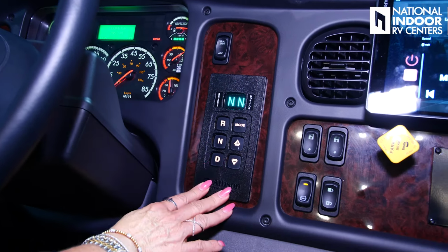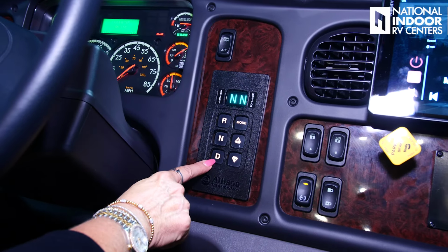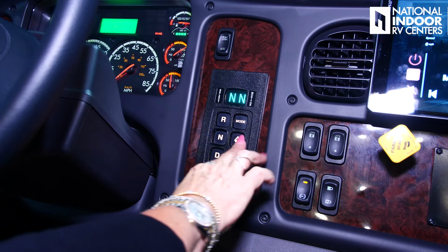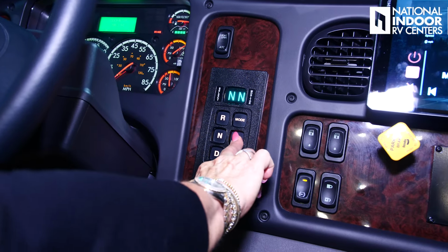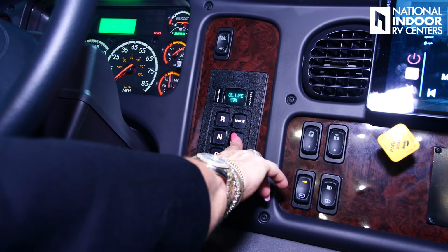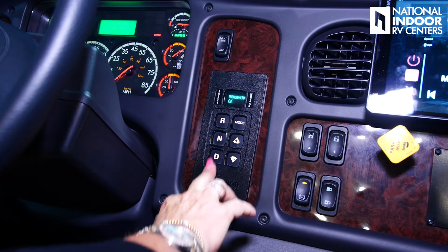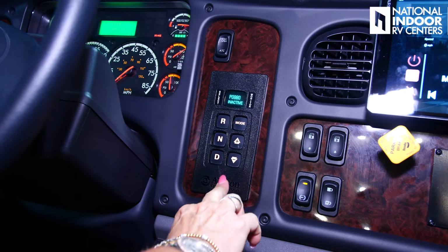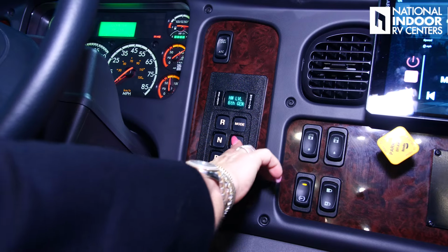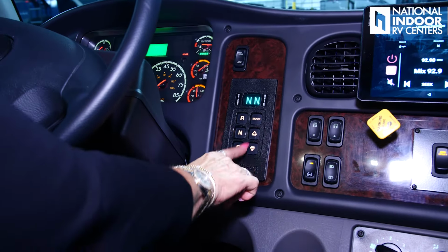Then we have our 3000 Allison transmission. So reverse, neutral, and drive. And then you can go into mode and you can go into economy mode, or you can press the plus and the minus together and you can get your transmission diagnostics. Filters are okay, trans health okay, and then any codes would come up here. You can also manually downshift or upshift from here.